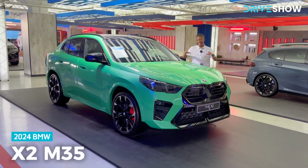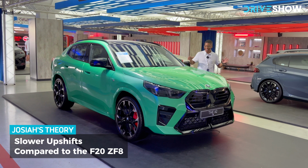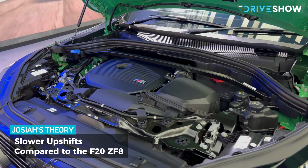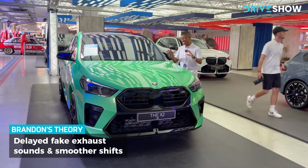We actually took the X2 M35i for a drive with Joss, and we had some mixed reactions compared to each other. Joss thinks this thing shifts a little bit slower, even though it's a 7-speed DCT. I think that is actually just from the fake sounds that get pumped into the interior, just to give us a little bit of that oomph when we're driving these cars.